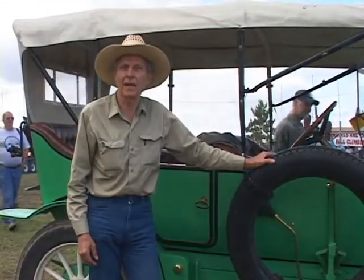Case 30 Model L. And if some other company had been building this car, it would have run about $2,500 to $3,000. So you really got a good value for the dollar on this car.